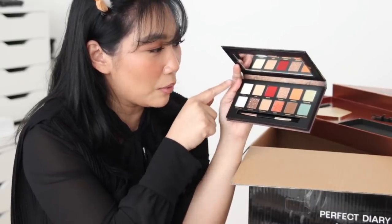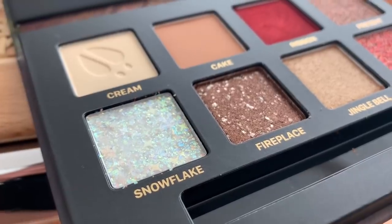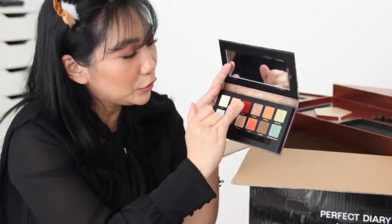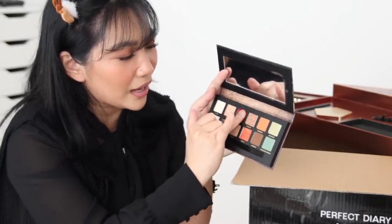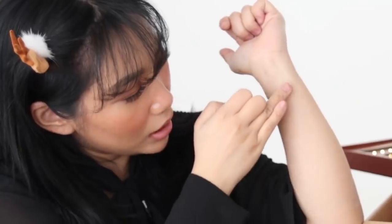Makita nyo, meron ditong mats, meron mga pressed glitters, and meron ditong parang snowflake. You have to see this. Subukan ko tong ribbon kasi sobrang nakakaaliw siya tingnan. Oh my God! This looks very promising, kaya don't worry guys, abangan niyo yung magiging full face tutorial ko with Perfect Diary.